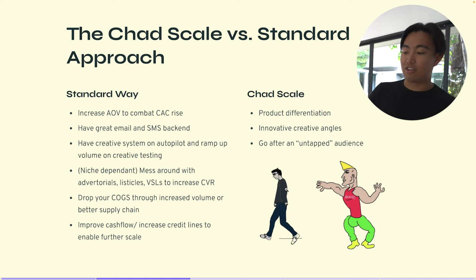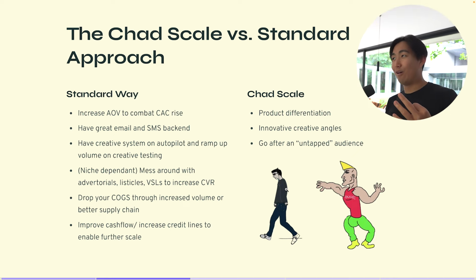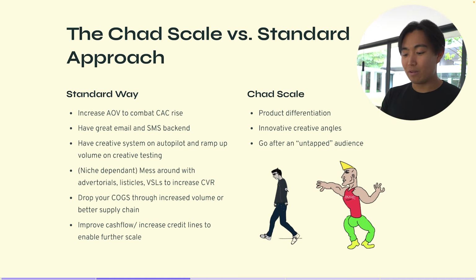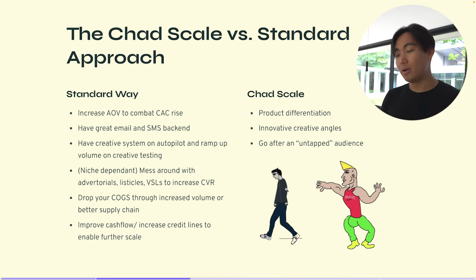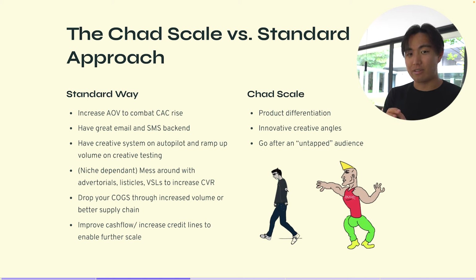But when it comes to the Chad scale method, I don't know why I coined it that. I just thought it was kind of funny. But basically there's 3 key things of the brands that I work with that typically scale from 0 to $1 million in like 45 days. These are very seasoned dropshipping guys that I work with, and they always are able to consistently get a brand from 0 to about 1 to 2 million a month within about a 30 to 60 day range, right? Literally starting from scratch.